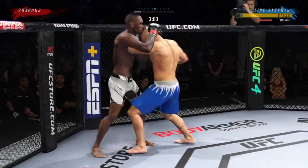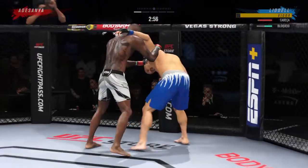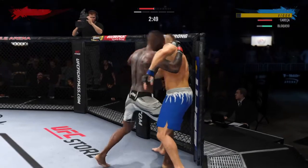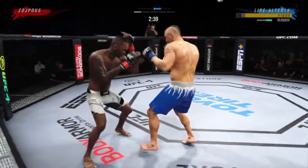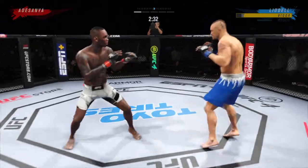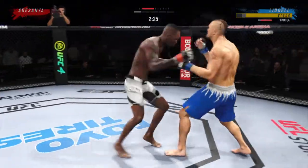Single collar tie now. They continue to exchange. Staying busy in the clinch to avoid a separation. Oh, big knee there. Straight right. He got him.